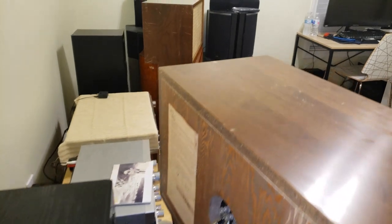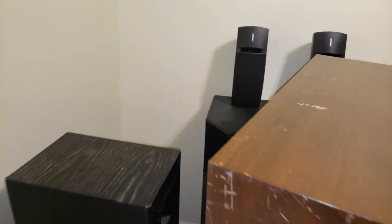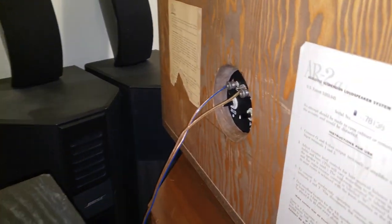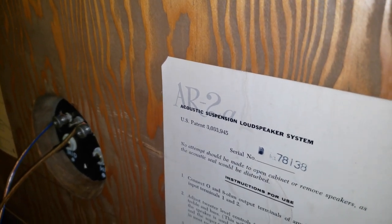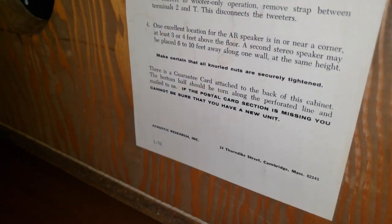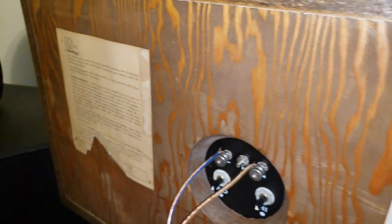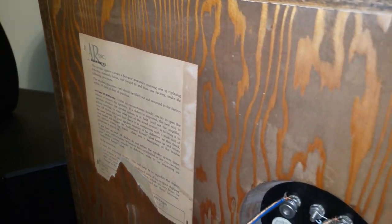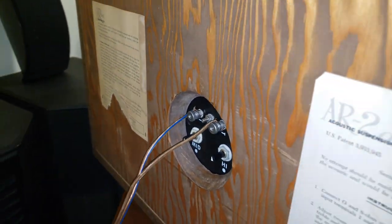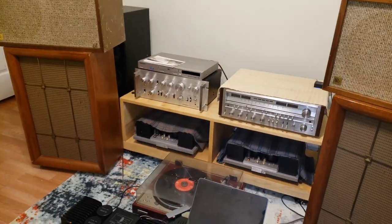Okay. Let's see the other one. So the paper has a cut on the corner right there, and the condition is, oops, sorry, pretty good too. But that paper right there has a rip and tear, and it's okay. So, okay, now let's get some music on.